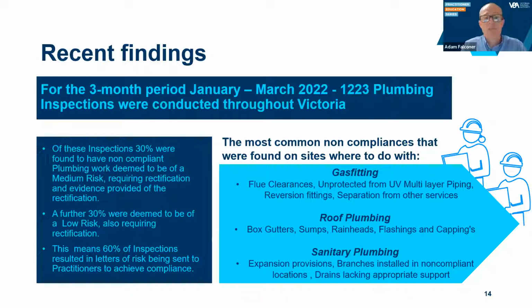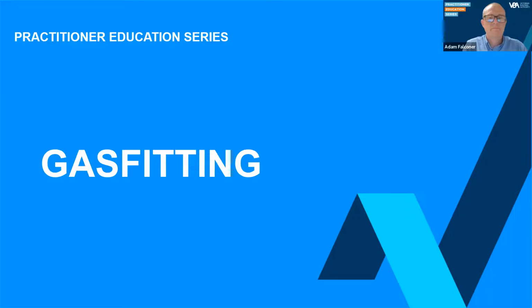A further 30% were deemed to be of a low risk, requiring rectification, but without the need for evidence to be supplied back to us. This means that 60% of inspections conducted resulted in letters of risk being sent to practitioners. The most common non-compliances that were found are to do with gas fitting, roof plumbing, and sanitary plumbing. Let's start with gas fitting.